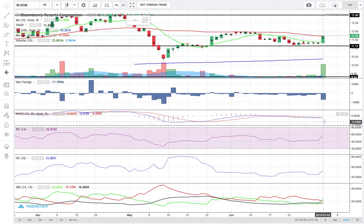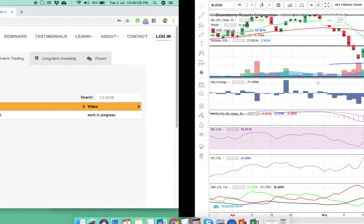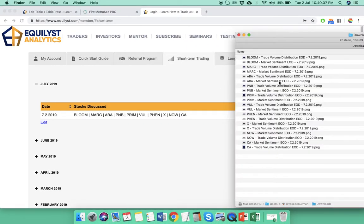It's a golden cross. I can also see that the 3-point criteria of Bloom are also present. It's a green candlestick. It closed above the VWAP of 11.60. We're seeing a green volume bar that is higher than 50% of the stock's 10-day volume average. And to confirm if the 4-point criteria are all present, let's check the trade and volume distribution chart.